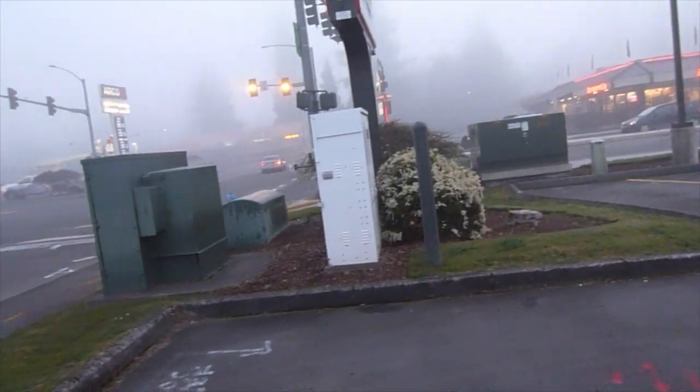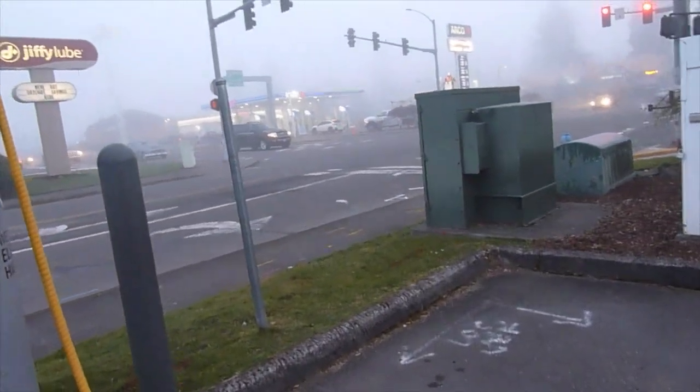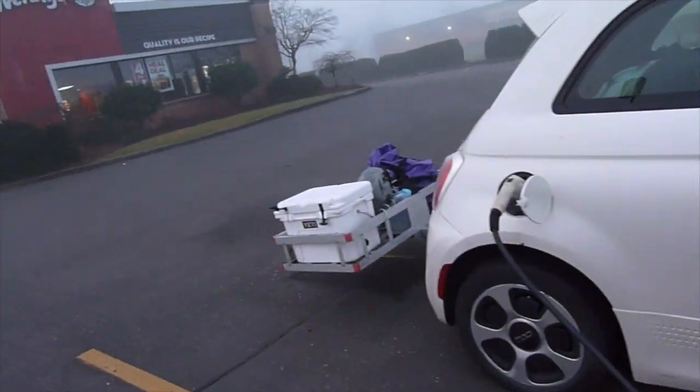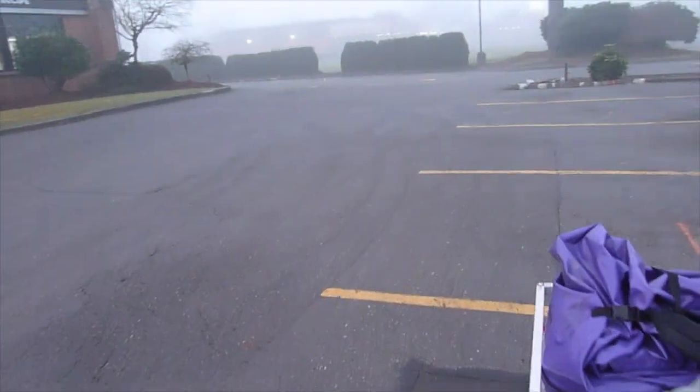Kind of a grim spot full of fast food and gas stations and strip malls. Very near the freeway, which is convenient. Kind of noisy, you probably notice. But that's okay. Chargers work. That's what matters.